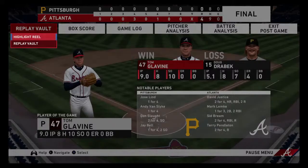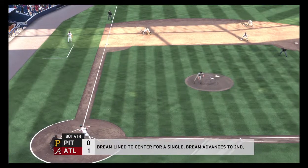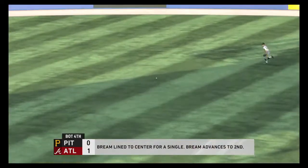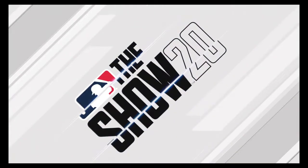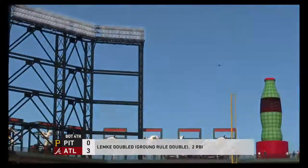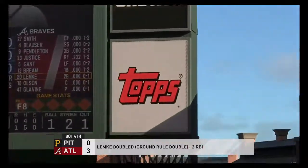The final line score for our ball game this afternoon for the victorious Atlanta Braves. 4 runs on 9 hits, no errors. They left 5 men on base. For the Pirates, no runs, 8 hits, no errors. They left 7 men on base. Time of the ball game, 2 hours and 38 minutes.